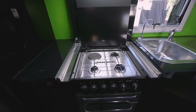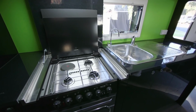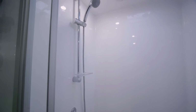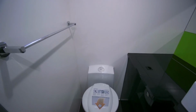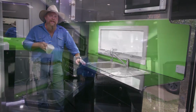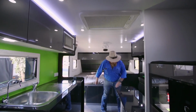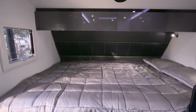Got a full oven and hot plates there to prepare all the meals, sink to clean up after, and have a look at the storage. Could you really fill all those cupboards up with food? I doubt it. Back behind me there, we've got the ensuite. Full-size shower, toilet, plenty of room in there for the family to clean themselves up after those dirty days out there on the tracks. Queen size bed for mum and dad, and again, all the storage for their stuff, all in one area of the van, so you don't get it mixed up with the kids.